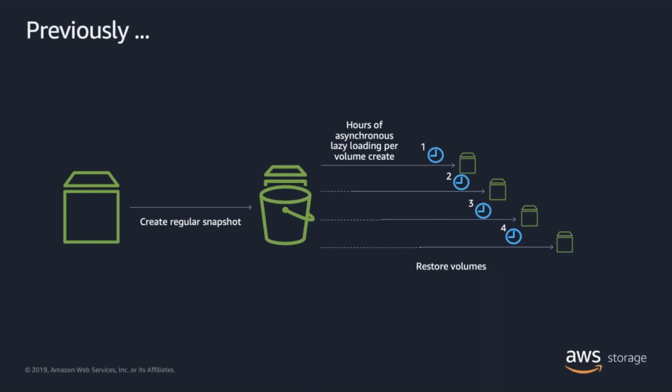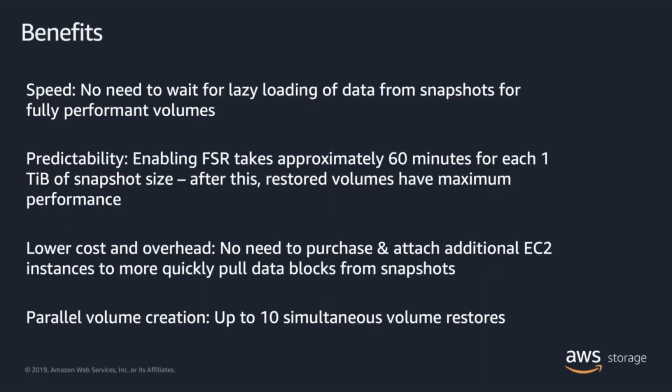We call this new functionality EBS Fast Snapshot Restore, or FSR. And with FSR, you can create up to 10 volumes simultaneously with instant maximum performance from an FSR-enabled snapshot. So by enabling FSR, you get significant improvements in speed. So you no longer need to wait for the lazy loading of data from snapshots for fully performant volumes. You get predictability. Enabling FSR takes about 60 minutes for each 1 terabyte of snapshot size, and after this, restored volumes have maximum performance. It also helps you lower cost and overhead.